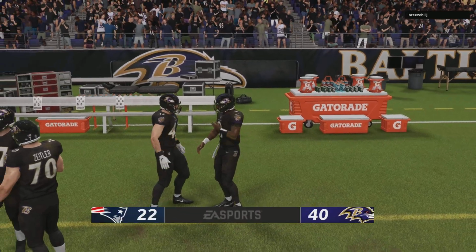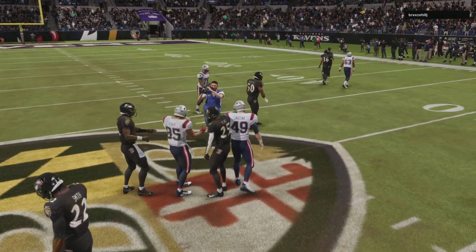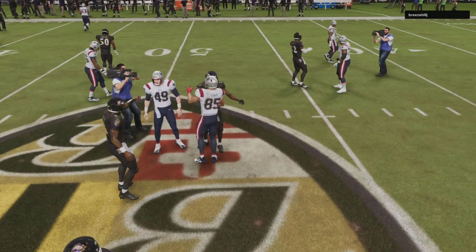Down to 18. On one side, if you try to take away something positive from this game, they played to the final whistle, getting the touchdown there on the last play.